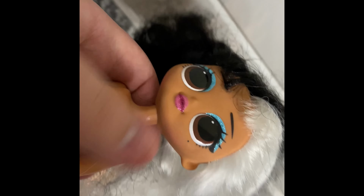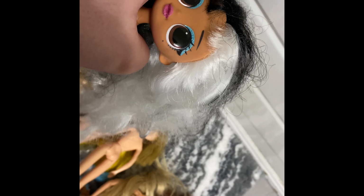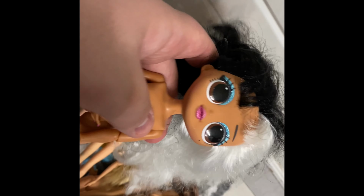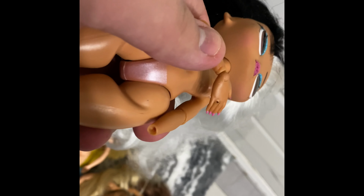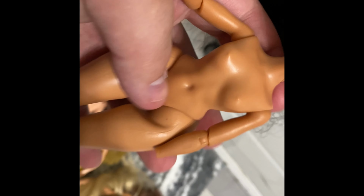Hey guys, so today we're going to be doing a transformative haul. So the first doll I got today was Dolly from Winter Disco. Her hair is tragic, and she's missing a hand, but I want to see if I can match one to her.